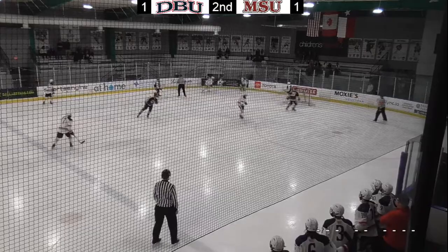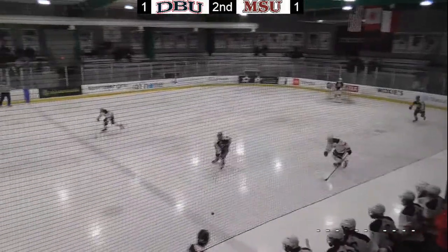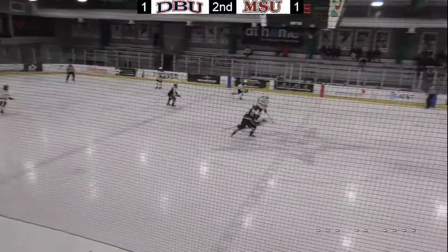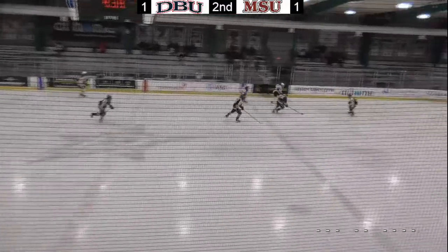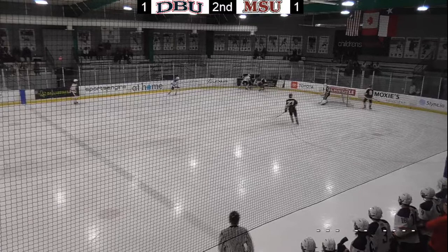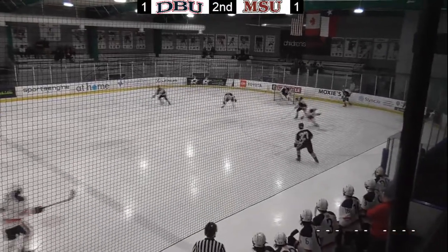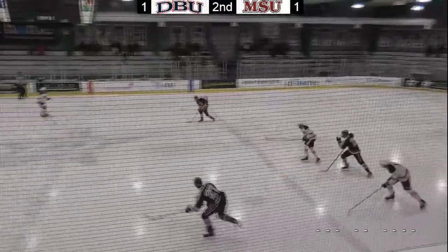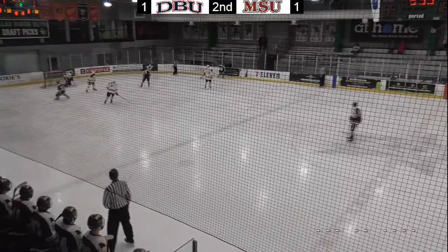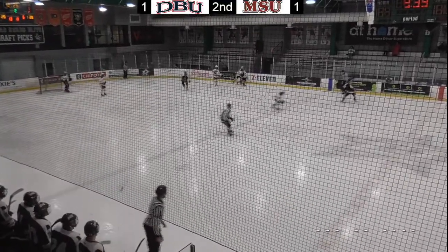MSU comes away with that face-off draw, and they'll bring it in behind their net. Moves it along the half wall. Now puck in the neutral zone, and it just gets away with him. And DBU hits him off the puck. Now coming in on the attack, unable to get around one defenseman. He pokes it towards the corner. MSU now with it. He cuts towards the middle, gets a pass off, and now coming in through the neutral zone with speed, gains the offensive zone. Poked away along the half wall. And DBU is able to clear the zone.